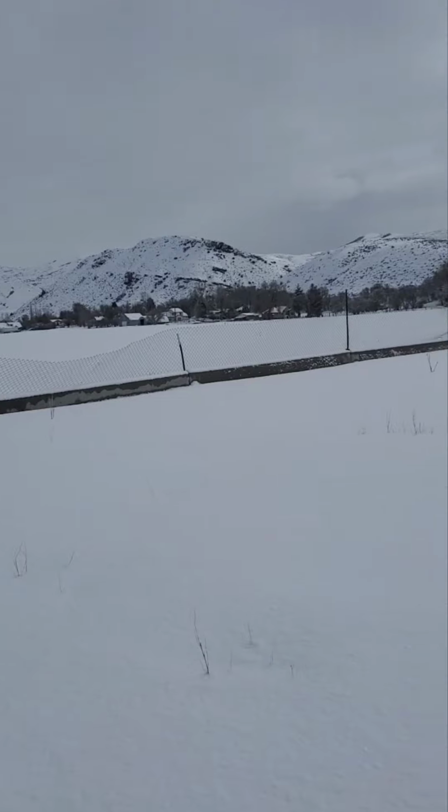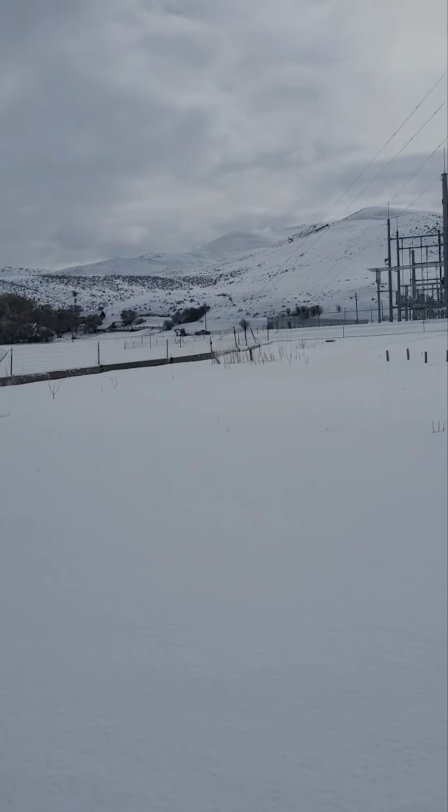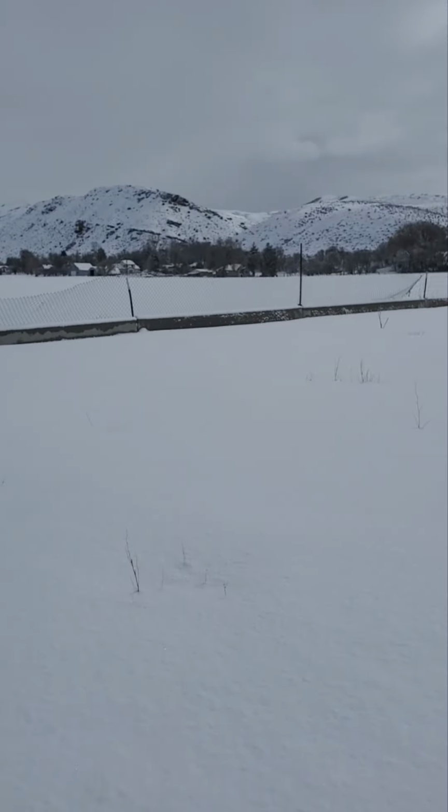I'm standing just below what's known as the Widowmaker Hill, and down here on the valley floor, I'm standing on a crust of snow. But if I sink down, you can see I'm up to my knees in snow. So that's what we've got here on the valley floor, and it's the 5th of April.